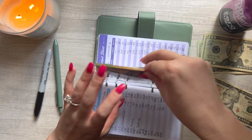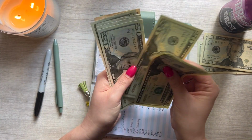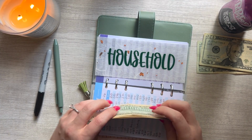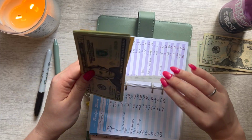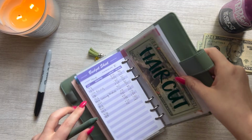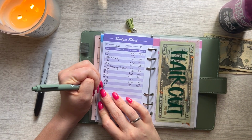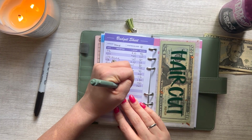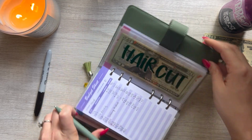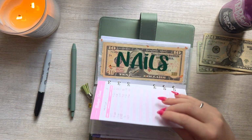Household, we are adding $10. And so now for household, we have 20, 40, 60, 80, 100, 120, 140, 160, 170. So $170 in our household sinking fund. We're just slowly building that up in case we need it for anything, but not actively preparing to buy anything large at this current juncture, because we have other savings goals.